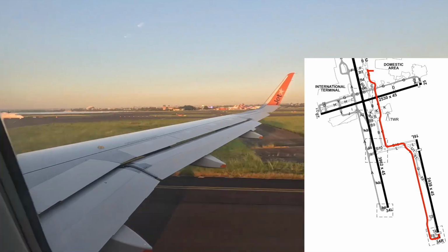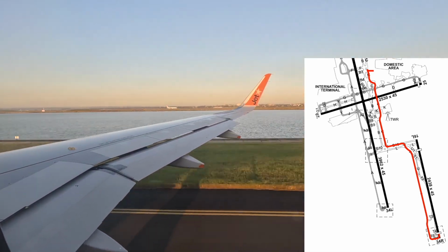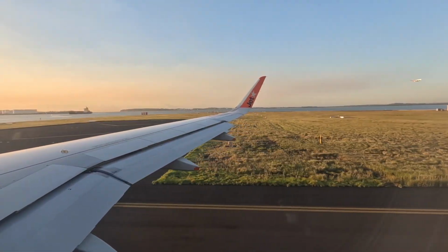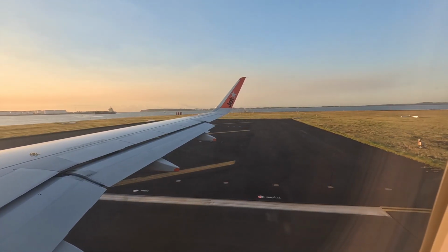We taxied to runway 34 right via Charlie, Bravo 10, Sierra, Tango, and Tango 6. Now please enjoy this unedited takeoff.